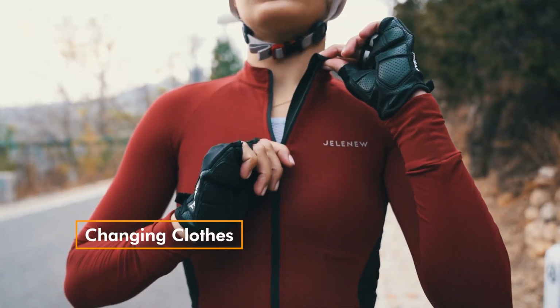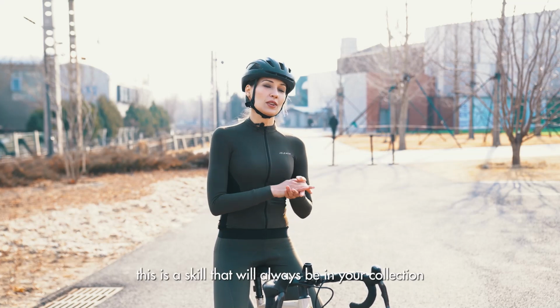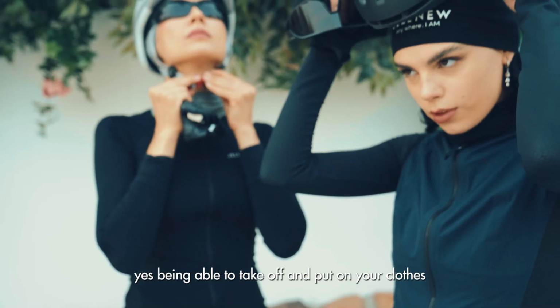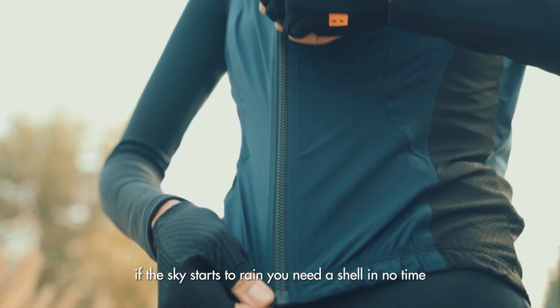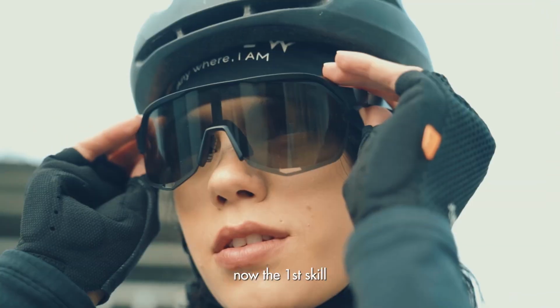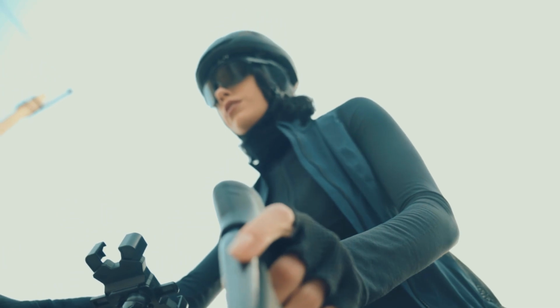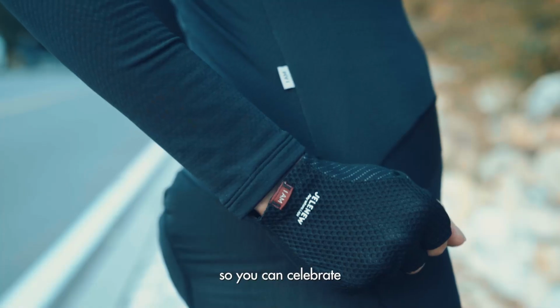Changing clothes. Trust me, this is a skill that will always be in your collection. Yes, being able to take off and put on your clothes. If the sky starts to rain, you need a shell in no time. Now, the first skill, you need to be able to take your hands off the handlebar like this. It's also nice if you end up winning the race so you can celebrate.